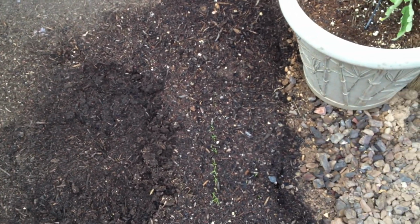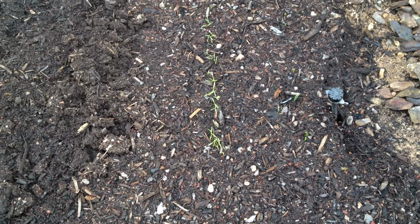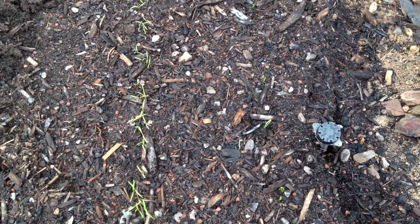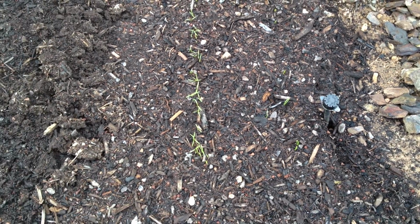And I have not put anything in here yet. Once those other cabbages and broccolis get bigger, I'll transplant them. And then I put a row of carrots down here. And then onions. I put a row here. You can see a couple of those popping up.